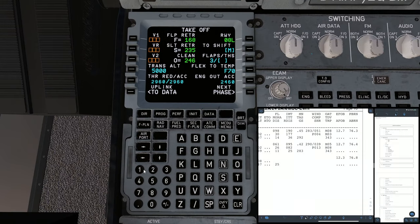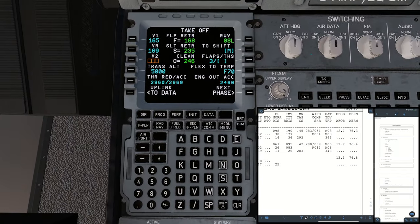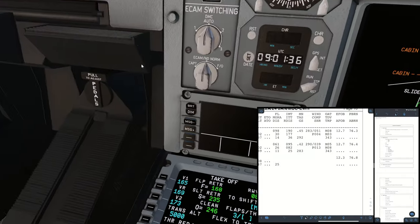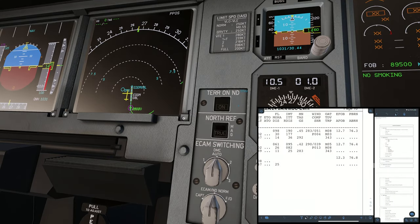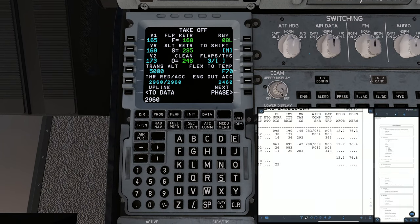We'll do 165, just have a little bit of margin, 169 and 173. 5,000 feet for the thrust reduction acceleration altitude. We're going to go 1,500 feet above elevation, as they have an NADP2 here. So that'll be 3,000 feet. The 1,960 confirmed, and then for the engine out acceleration will be 3,000.